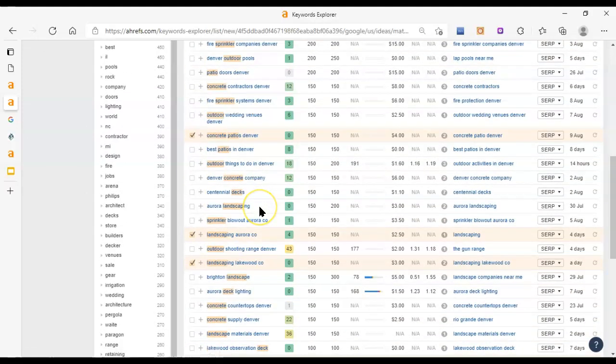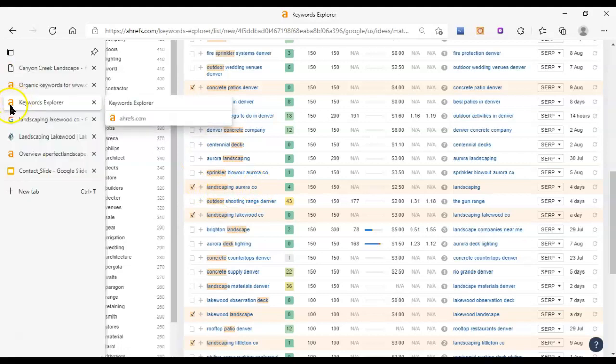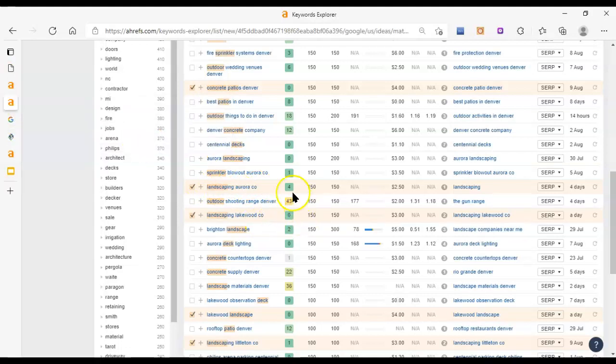But then down here, I got a couple that I really like. Concrete Patios Denver is nice. It's got 0 KD, 150. I don't know if you like the idea of doing just concrete patio jobs, but if you do, that's something you could include. And then Landscaping Aurora, Colorado. Is that the one that I chose? No, I chose Lakewood. So I was between these two. I went with Lakewood because it's got a 0 KD. That Aurora has a 4, and that's still attainable. We really like to go after the ones that are 5 and below, so 4 is within that totally reachable zone.